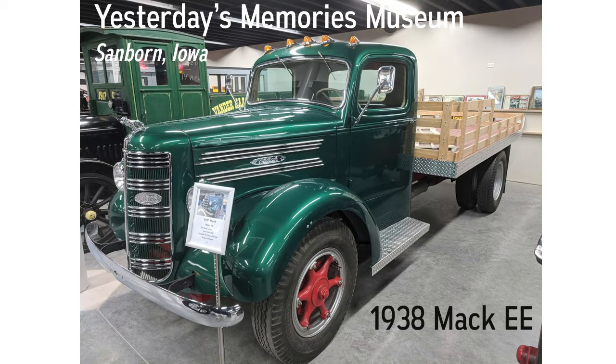1938 Mack EE. In 1901, five Mack brothers founded the Mack Brothers Company, which is still producing trucks today. Their first motor vehicle was a 1-ton, 15-passenger bus with a 24-horsepower engine, which they also built. The 1938 EE pictured here has had a complete off-frame restoration.